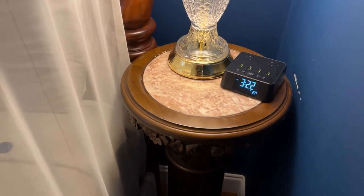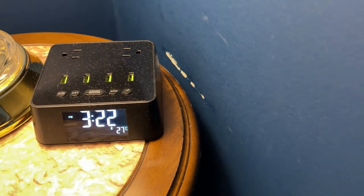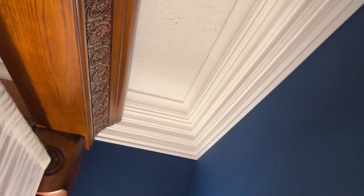Now the question is, how much room do we have in here? Okay, so you can slide around that if you're on the smaller side. Got another clock over here. Bedside table. Got some damage to the wall that they have not fixed. That's okay. We got very nice large crown molding in the room. And let's see.